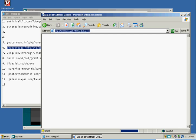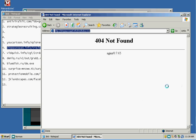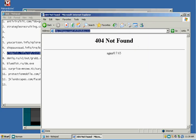Internet Explorer wants to connect to the internet. Yeah, well, I do want to connect to the internet. I can see my network activity, something's going on. I'm going to classify that as unsure because maybe malware, but it's a new exploit. Oops, I made a little mistake. Yeah, so something's going on.